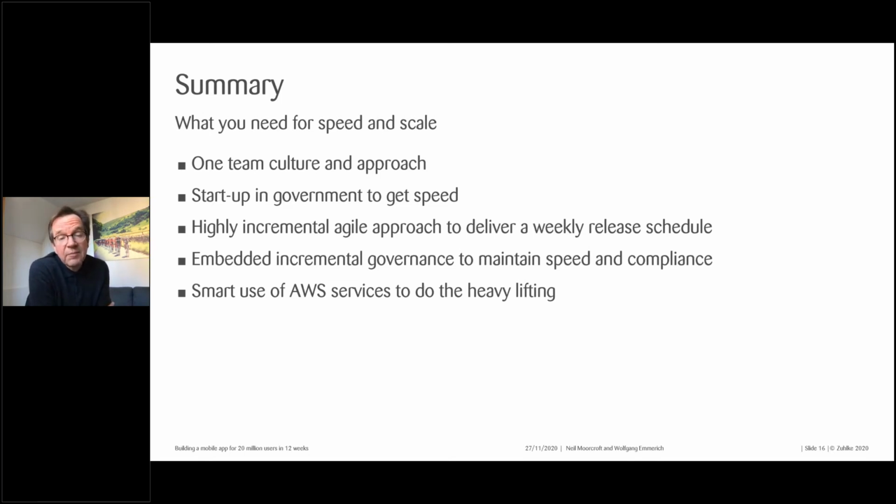And finally, this whole thing would not have been possible without AWS and the adoption of AWS services, the native serverless architecture that enabled us to entirely delegate the heavy lifting to the AWS infrastructure. So that said, I'd now like to open the floor for any questions that you might have.